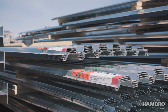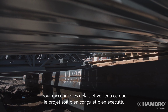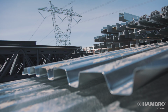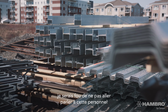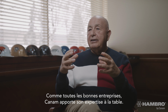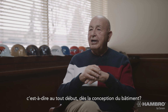Canem's collaborative approach centers on its early involvement. Canem steps in during the design stage, offering its engineering and fabrication expertise to shorten timelines and ensure optimal project design and execution. If I know I have a problem and there is someone sitting out there in left field who has a solution, would it be smart for me not to talk to that other person? And that's the situation with Canem. Canem, like all other good trades, brings intelligence to the table. Why would I exclude that intelligence at the moment that I need it the most, which is at the very beginning, when I design the building?